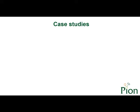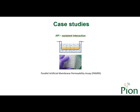For the next part of the presentation, we will share case studies on each flux assay setup and will show a simple example of the generic formulation development based on the ADTF concept. The first set of case studies will focus on API-excipient interactions studied on the PAMPA platform.